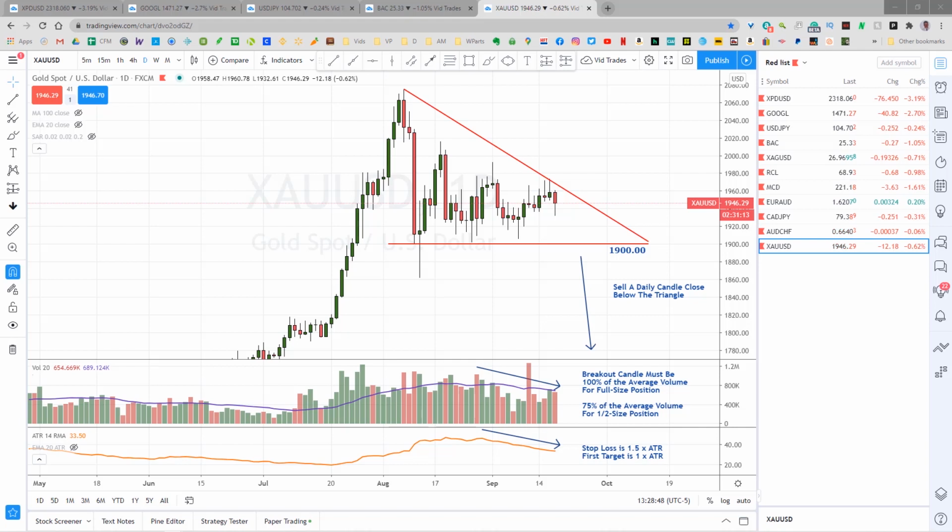The descending triangle is a bearish pattern, and I will only take a sell signal on it. And a good consolidation pattern like this should be accompanied by a decline in volume and volatility like you see here. I measure the volatility using the average true range, or ATR, which shows the average length of the last 14 candles. And here's the trade plan.